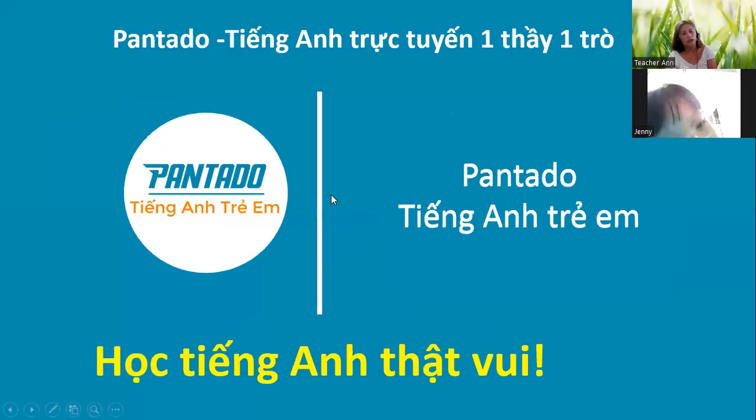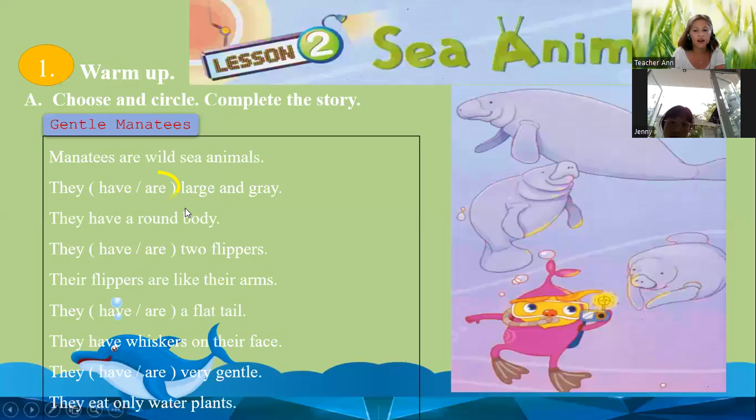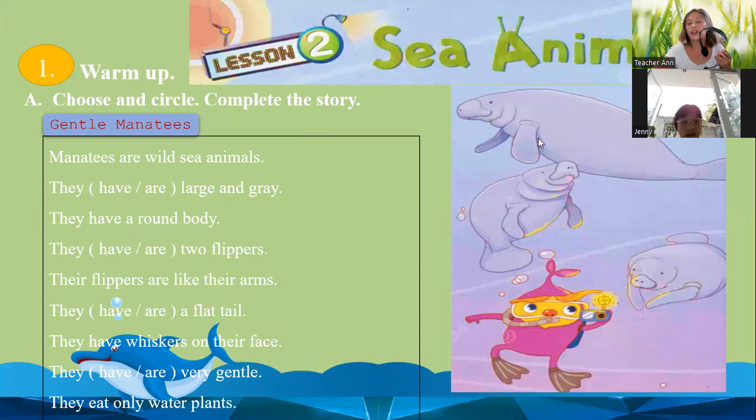Yes, I see. Okay, so this is about the writing, the movers. This is the last activity for movers in the writing. Okay, we've got wild animals. You know already wild animals, right? So in here, check your warm-up. Because we have time, please check your warm-up. This is not a test. This is only a lesson, an activity. Check your warm-up, Jenny. Okay. Choose and circle to complete the story.